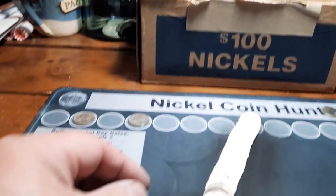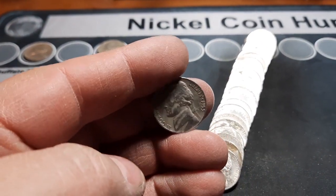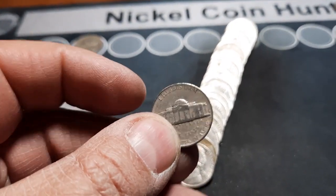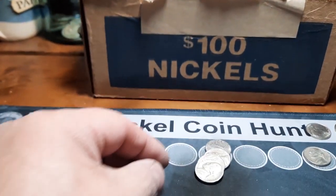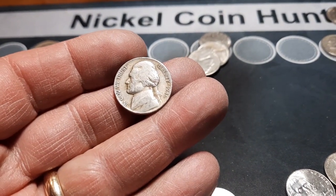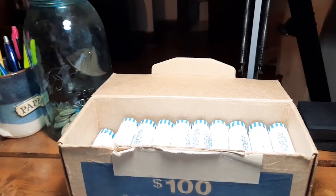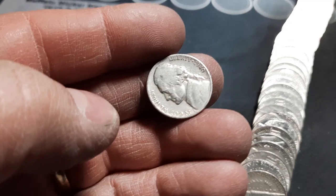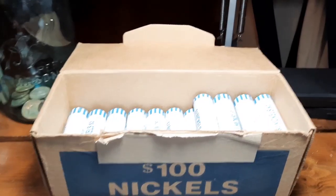Roll 7, and we have our second 50s nickel. It is a 1955. 55 Philly is a semi-key date, but we will have a Denver, but I am happy to have it. Roll 8, 40s nickel number 3. And we have another 1946, also out of Philly. Roll 11, and we have 40s nickel number 4 of the hunt. It is another 1940, out of Philly.